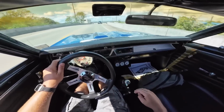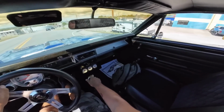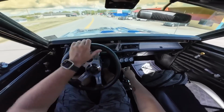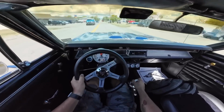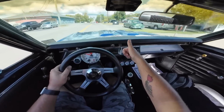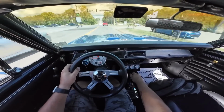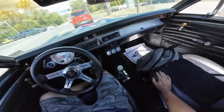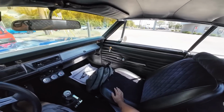All right, guys. Coming up on this road here with the bump in the middle of it. Little bump coming up right here. Suspension is smooth. She works good. We're almost to 190. It's like 195 right now. Good temperature.